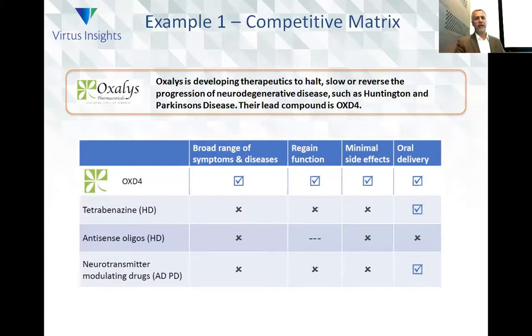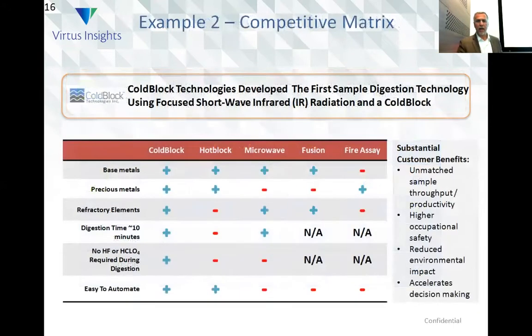Again, this analysis can help you identify your strengths and weaknesses, also how you can develop certain aspects of your products. This is my company that I serve. I'm the CEO of Coblock Technologies. And we developed a lab instrument. It dissolves solid material into a solution so we can analyze elements.